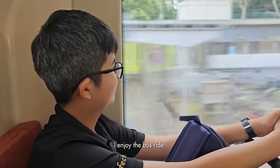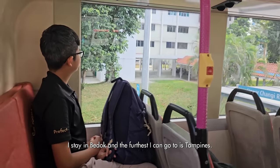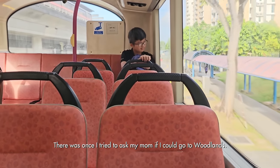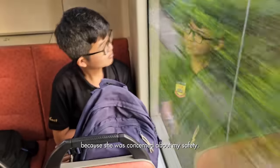I enjoy the bus ride because this bus ride is actually one of the few things that I get to do on my own. So I stay in Bedok and the furthest I can go is to Tampines. There was once I tried to ask my mom to actually go to Woodlands and my mom gave a big no because she was concerned about my safety.